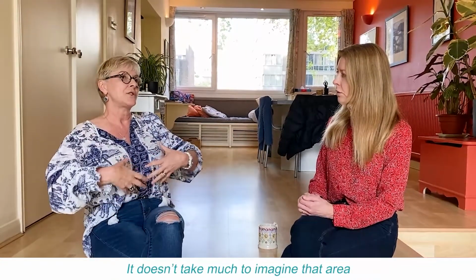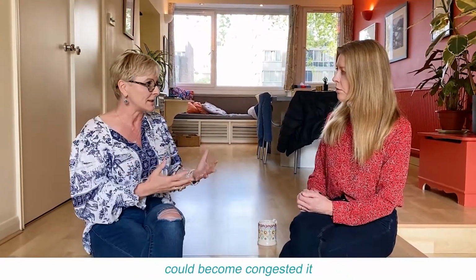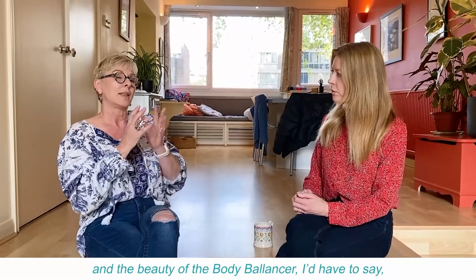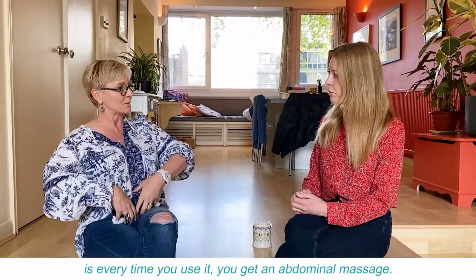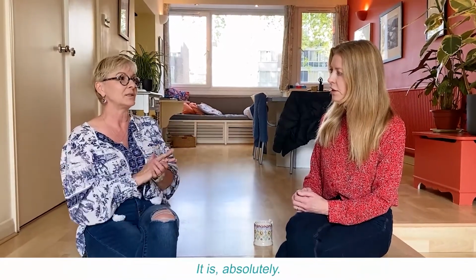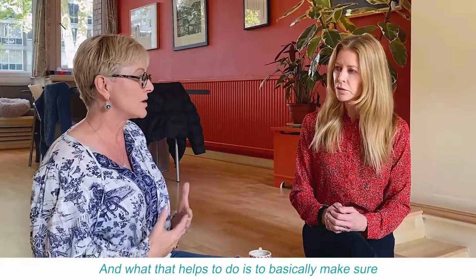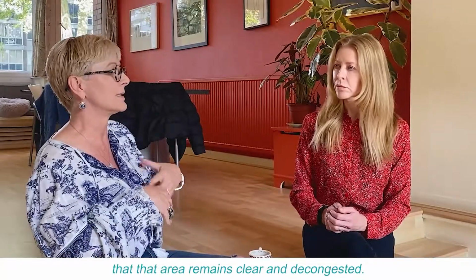And it doesn't take much to imagine that that area could become congested. It could end up causing bloat, gas, intestinal issues. And the beauty of the body balancer, I have to say, is that every time you use it, you get an abdominal massage, which is quite a rare thing. You don't get many manual massages in this country where they focus on the abdomen. And what that helps to do is to make sure that that area remains clear and decongested.